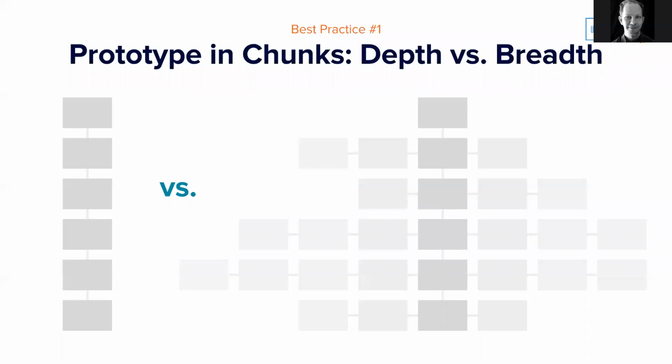So to stay agile, obviously, we really try to eliminate a big design effort up front. But we have to keep track of the experience as a whole to make sure that there aren't any big gaps that come back to bite us later. And how do we reconcile that depth versus that breadth?